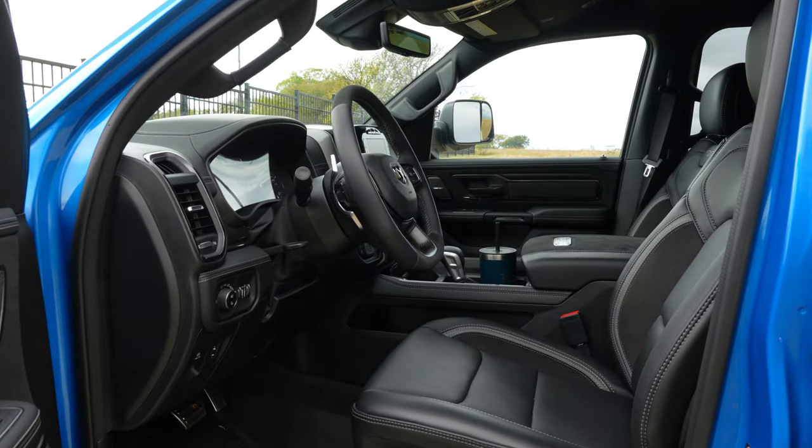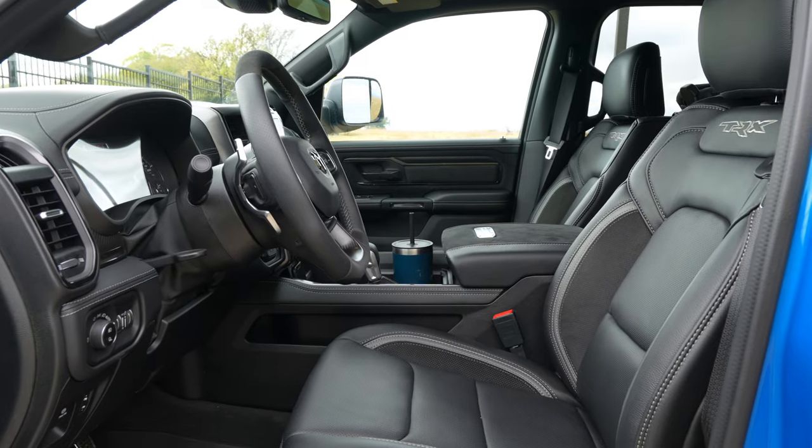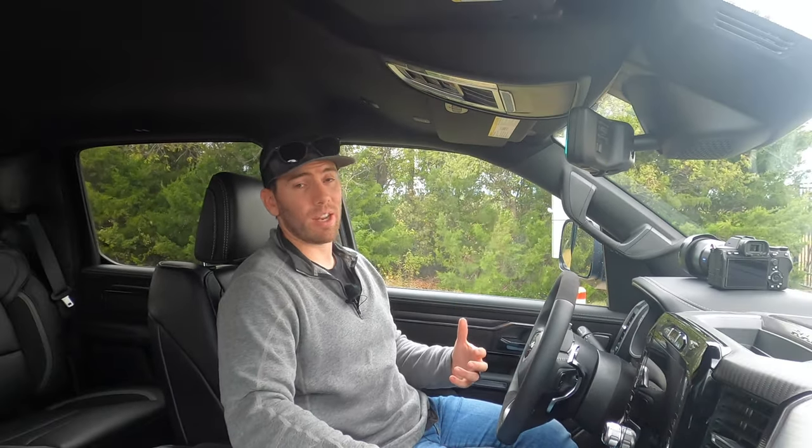Now taking a look at the front seats, we have optional seats. These are leather, they're heated and ventilated, and they're actually really comfortable too. Even the steering wheel has full tilt and telescoping adjustments, and the pedals can be electronically moved forward or backwards too. So it's really not hard to get a comfortable position.